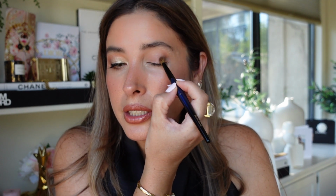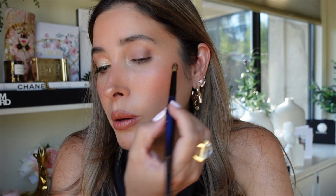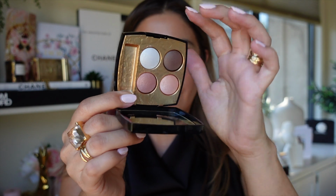Using just the first two shades, or one shade, and then three shades, leave it as this. It looks very beautiful, super blendable, right? But now we're here to keep playing. Now let's spice it up a little bit more, and let's go with this bluish tone, which is very unique and different. And let's just tap it again on the center of the eyelid.